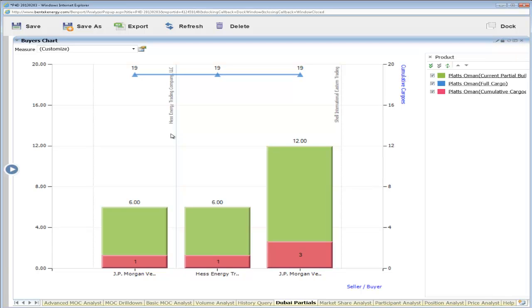You can also read along the line on the side who exactly they were buying that from. So you can see in this JP Morgan case that 6 of those partials that they had accrued here were from Hess Energy, and the other 12 that they had accrued, so they were basically one short at the end of October from another full cargo, was from the Shell Eastern Trading.